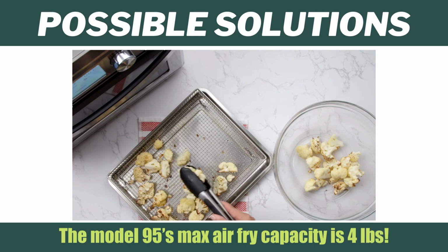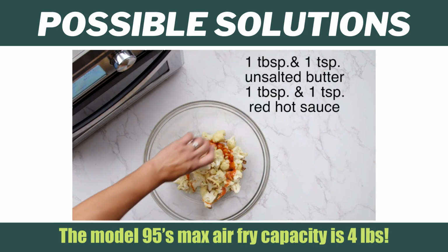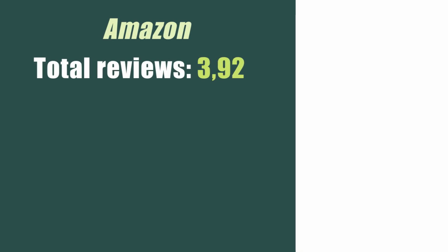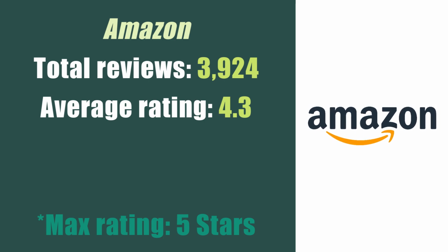As for the mentioned 5-pound chicken, the Model 95's max air fry capacity is 4 pounds. Exceeding this limit can lead to oil spills and possibly even fires. Amazon has 3,924 reviews with a 4.3 average rating. The primary critical review comes from Jason P.